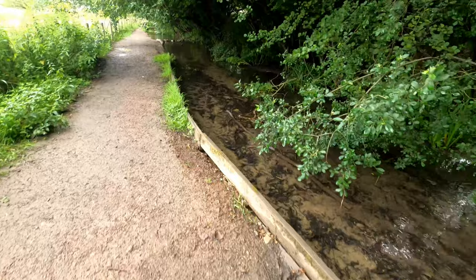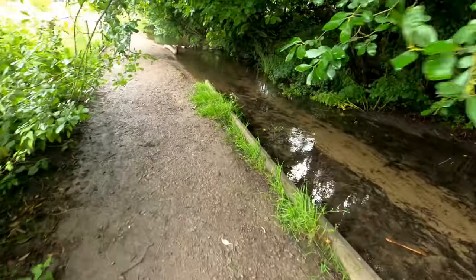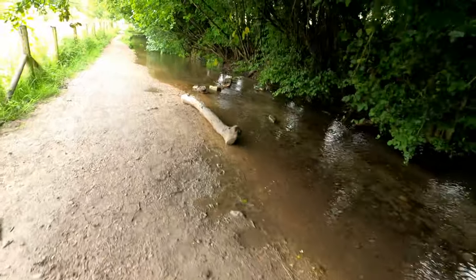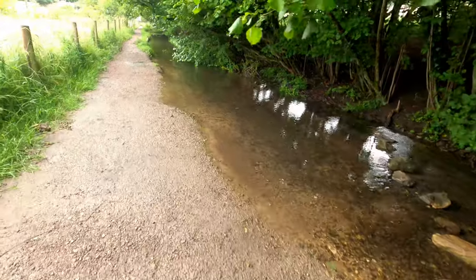It's nice along here, guys. Coming out of Wotton-under-Edge, walking along this path, just before I go up another hill. I'm guessing this path must flood a hell of a lot.